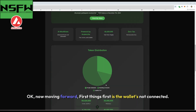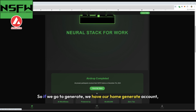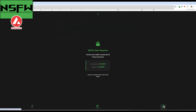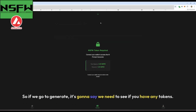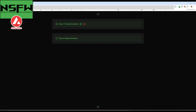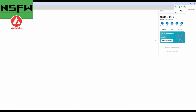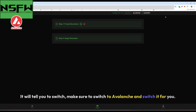Okay, now moving forward, first things first, the wallet's not connected. So if we go to generate, we have our home, generate, account. It's obviously not going to load an account. So if we go to generate, it's going to say we need to see if you have any tokens. We can go here and connect wallet, and we'll go ahead and connect. And it will verify that you're on the Avalanche network. Let's just say you were on a different network. It will tell you to make sure to switch to Avalanche and switch it for you.